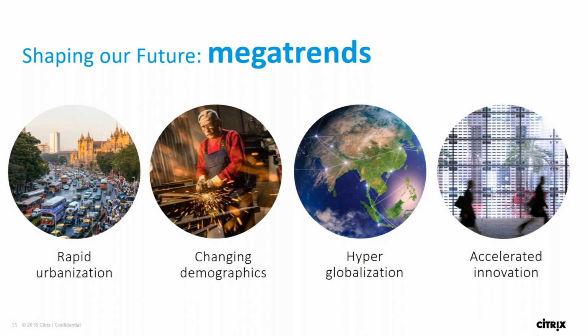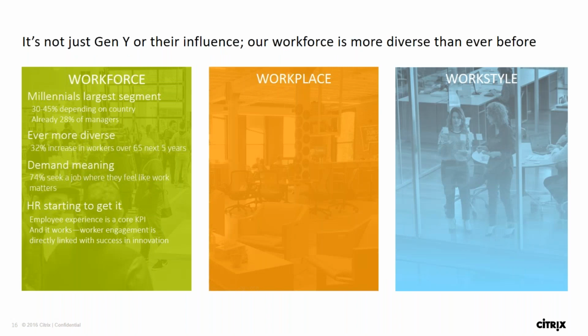And then the hyper globalization, which we've all lived with, and the acceleration of innovation. You can look at the S&P 500 list, and you see a lot of companies that have been there for a long time are no longer there. Any product is available at any time from any part of the world, and so we have to keep pace with that.